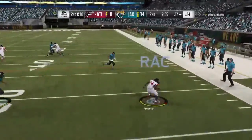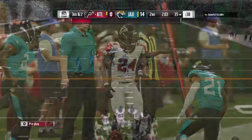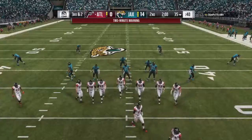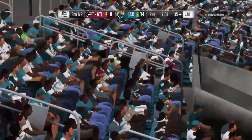2nd and 10, it's Ryan again. Swings it out to the flat for Freeman. They'll give him 8 on the play, and that's going to bring up a 3rd down. 2nd down pass play got him 8 yards. Now they've got a 3rd and a couple remaining. 2 minutes to go here in the first half.